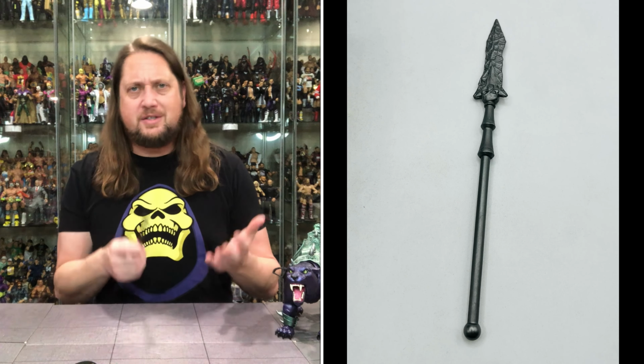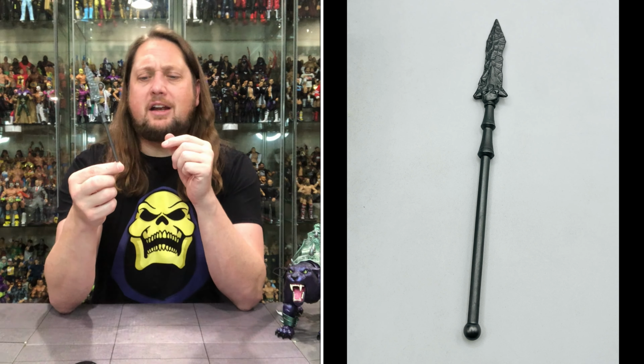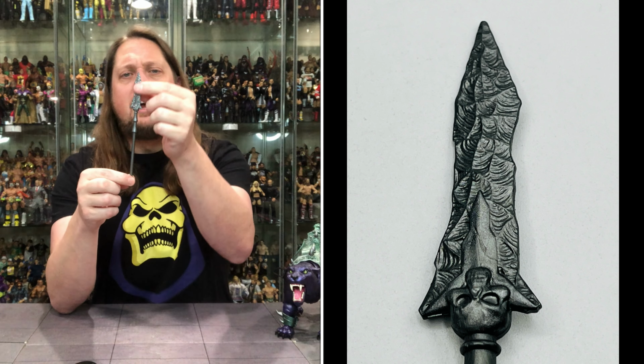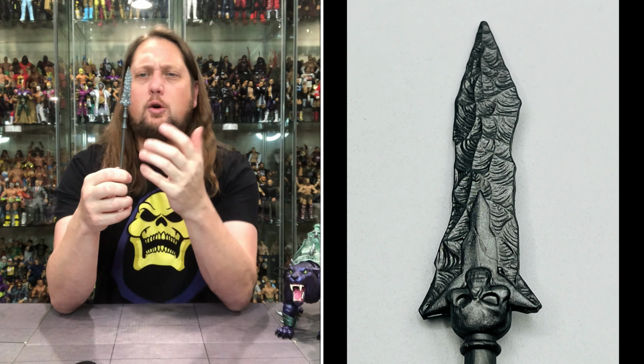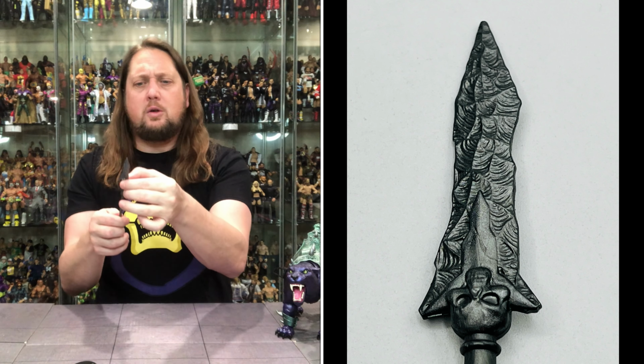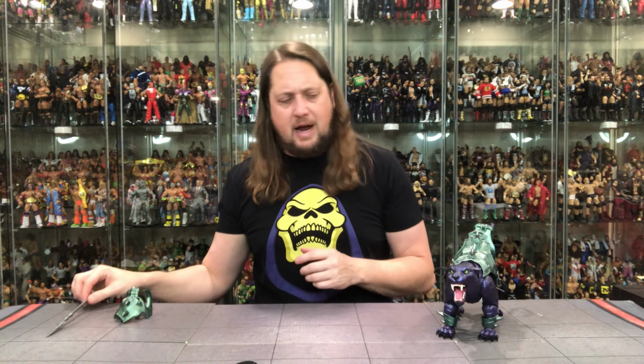You do get a little spear action, though, and this will, of course, go with Skeletor. You're probably going to have Skeletor ride him, I would have to imagine. But it's all in a nice grayish, silverish color here. Almost looks like an arrowhead on the end. Very old. It looks really old. You got a skull holding it on there. Looking very good. Of course, it's going to go with Skeletor, as I said, if he's riding along.